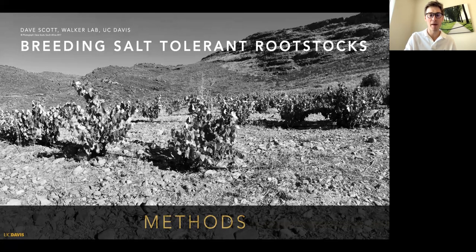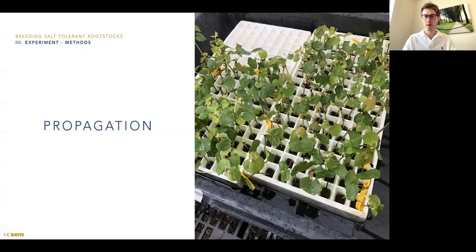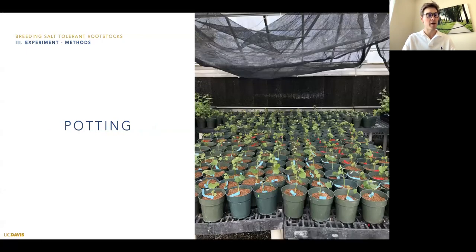And first I'll talk about our methods. Again, these methods were produced by Nina and Kevin Fort and other people in our lab about 10 years ago for us to be able to quickly screen hundreds of rootstocks in our collection here. So we take cuttings. Those cuttings go into a fog room for about 2 weeks. Again, thanks so much to Nina. She's come up with a lot of these methods which make this a very effective and reproducible process.